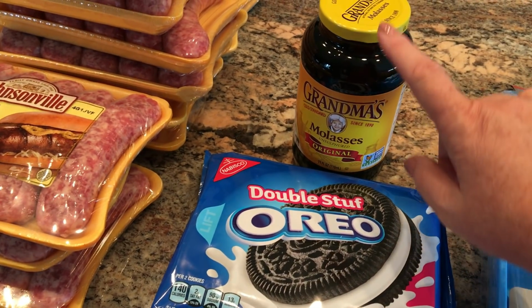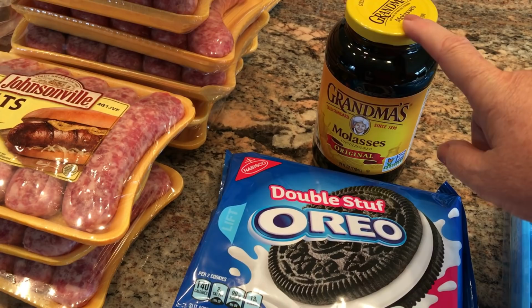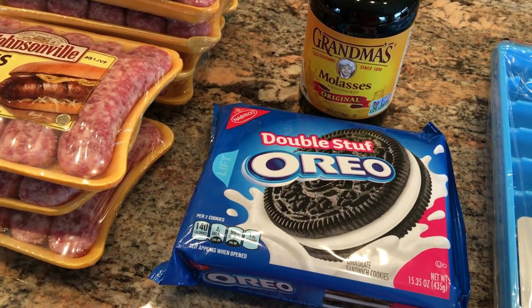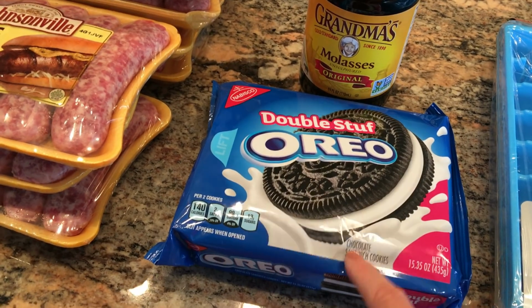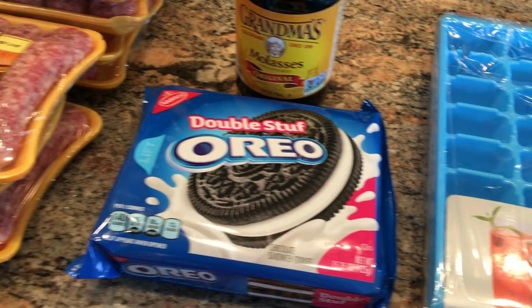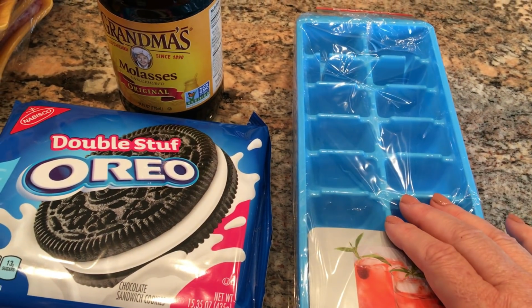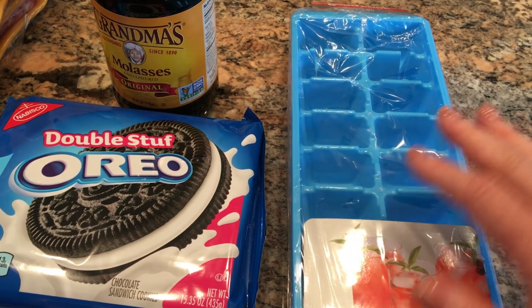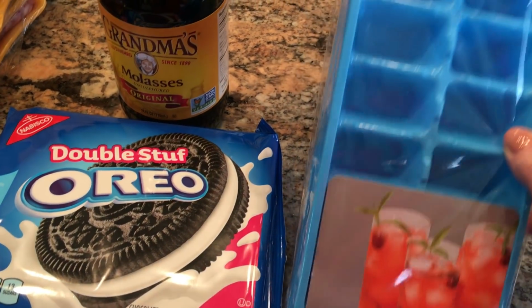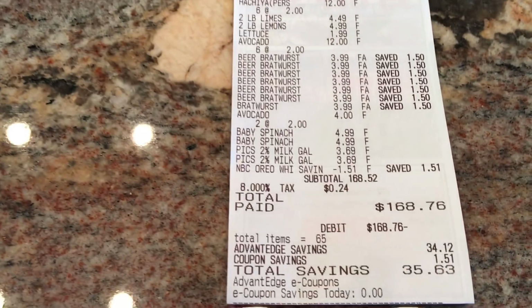Okay, when I made the bread last week, I noticed that I was a little low on molasses, so I picked up a jar of that for the pantry. I had a coupon for these. They were 99 cents. So I went ahead and got them. I put them in the cookie jar. And then I purchased some ice cube trays to make pesto and freeze it, and the lemon and lime juice and freeze it. And yeah, I think that'll be great. So let's see here. How much did I spend?